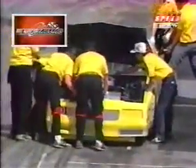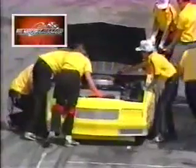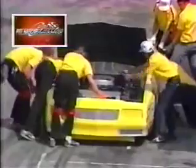Doug Heverin on pit road. A.J. Foyt made a brief pit stop. Dave Marcus brings out the first caution. He's fallen out of 7 of the last 9 Daytona 500s. More in a moment.